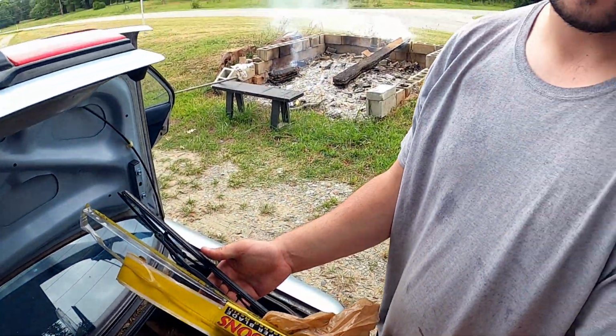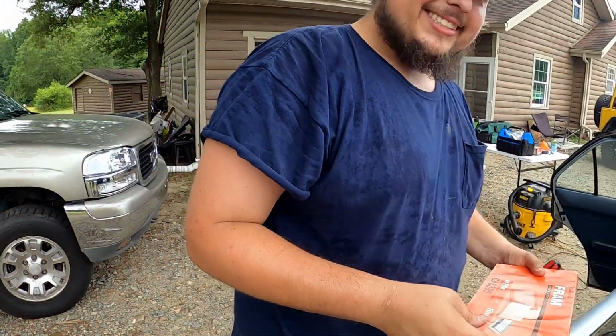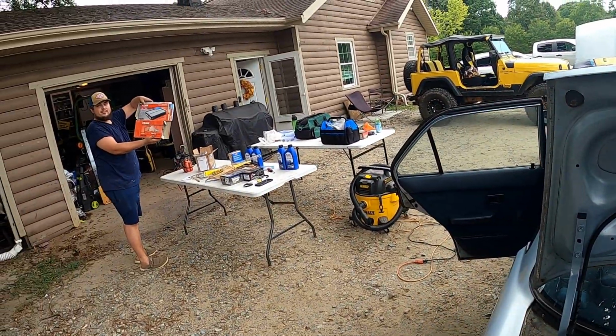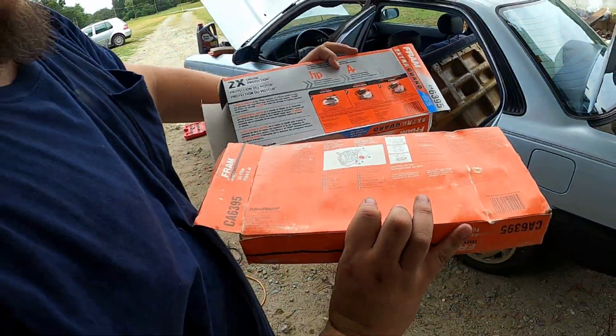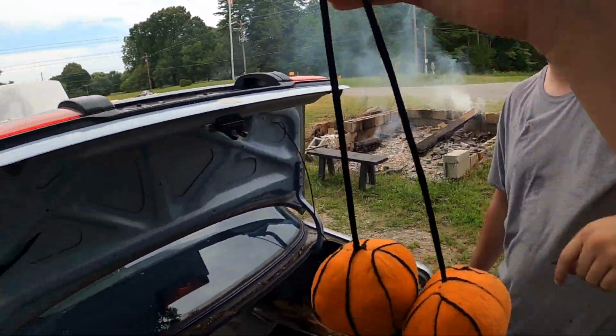How about windshield wipers after we just swapped them out? And air filter. Would you imagine that? Man, we could have saved a whole $3. Ooh, and we got a foot pump. You can blow up our tires. Hey, look at that. Oh, dude. 20 years apart, same part number. What else we got? Oh, let's go. Hang them bad boys up.